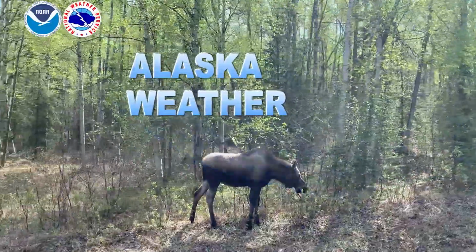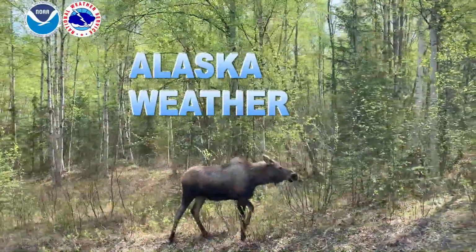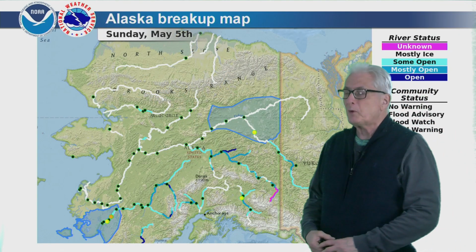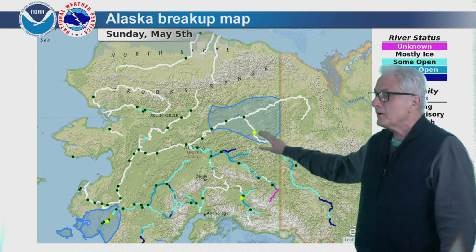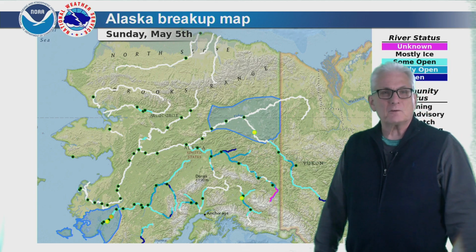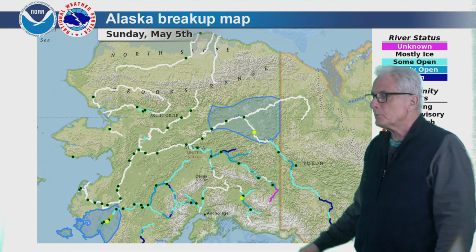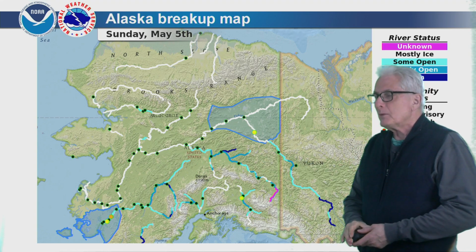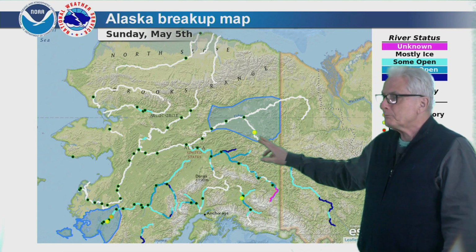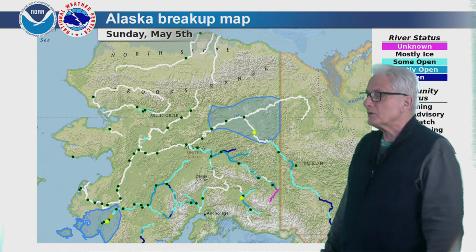And now, the general weather around Alaska. Up first, the Alaska River breakup map, and up here in the upper Yukon Valley, actually along the Yukon River, there's a flood watch continues out at Circle for possible ice jam flooding there out for the next couple of days, with the breakup front still upstream from Circle.